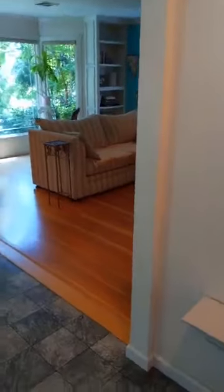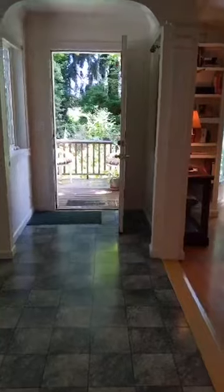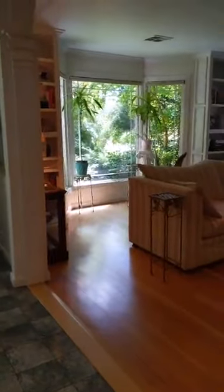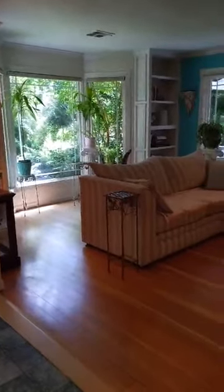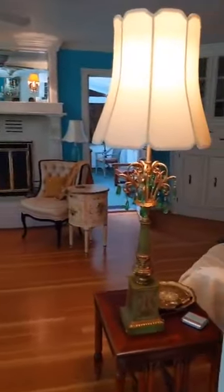Back down the stairs. This is an old farmhouse, so a lot of these stairs are real steep, and you'll see that in the next staircase particularly. Here we are back at the main entrance, back in this beautiful living room. And I'm going to point out again the crown molding that he did.